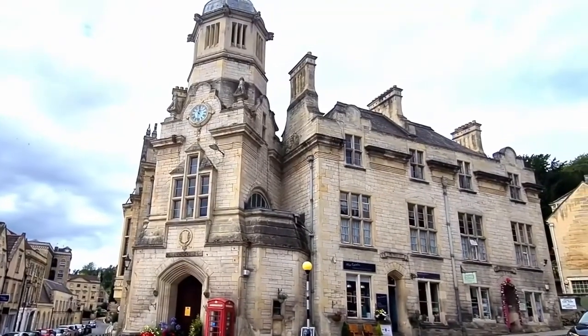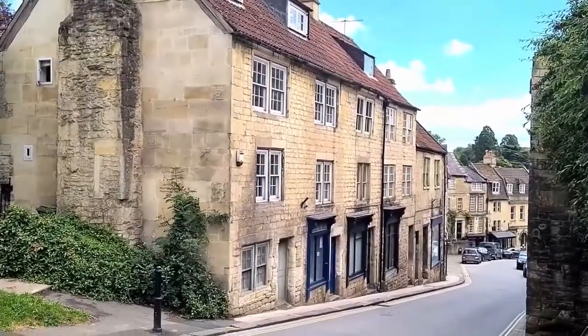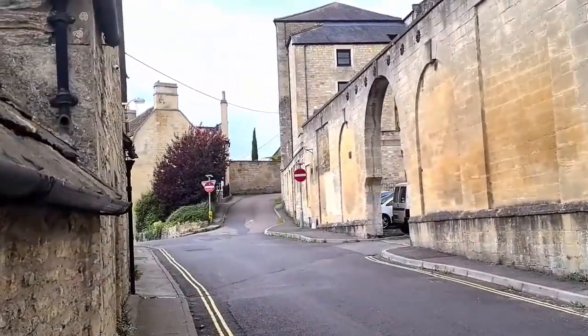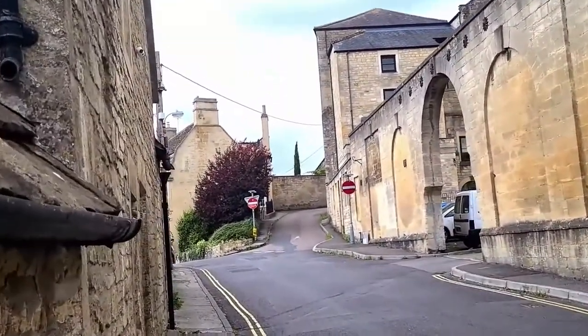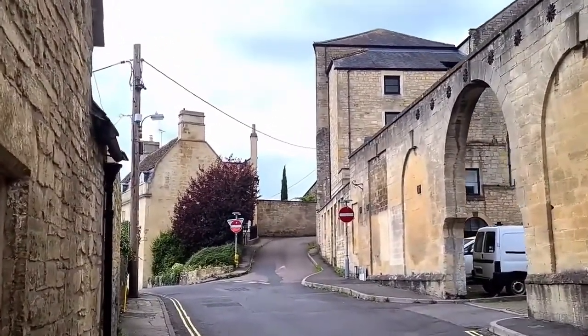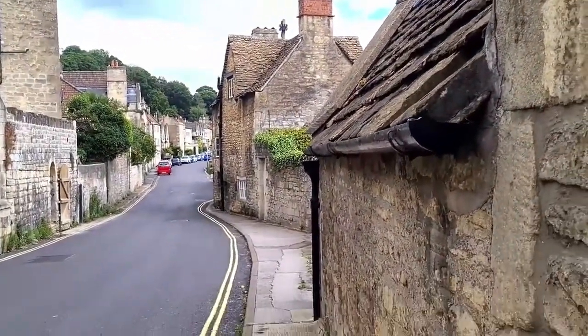Don't miss a chance to talk to the locals. You may learn some interesting facts about this town. This street here, which we're going up, is called Wine Street. Now the rumour is that the Romans had vineyards up there. And if you go back down, they're very wide, so they could drag the carts down.